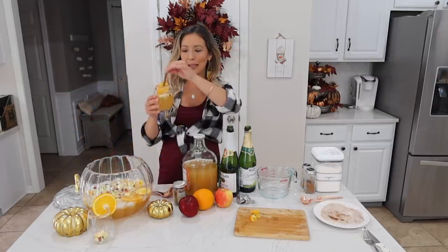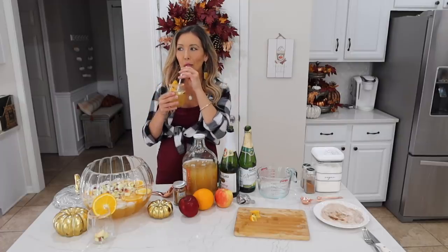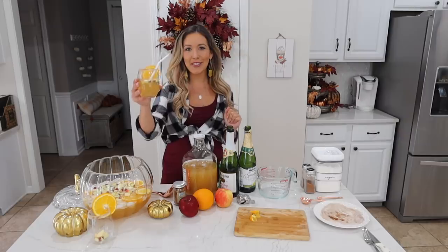Glasses. You can garnish this with a cinnamon stick in there. I'm going to use a straw to taste it. Oh my gosh. It's so good. It's so refreshing. Cheers to fall.